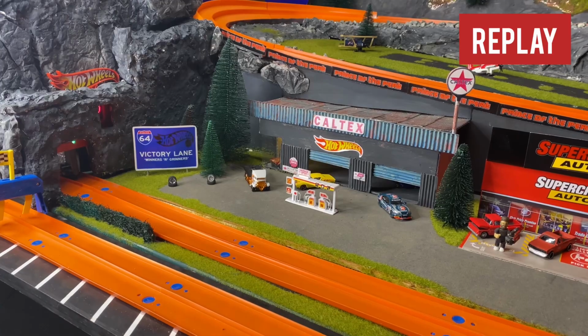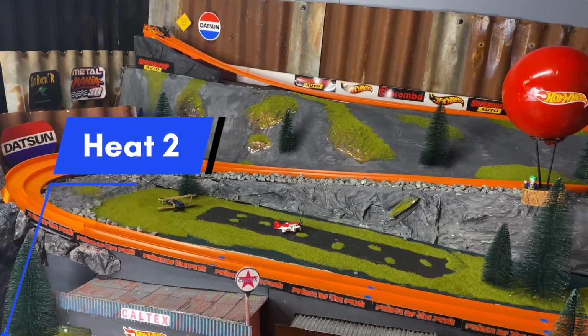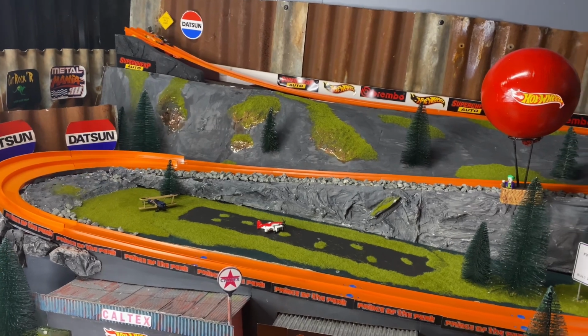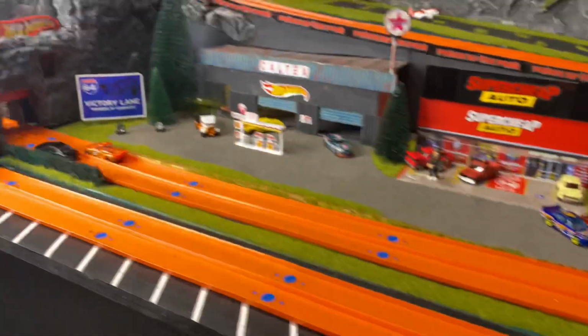Zelda Racing takes the lead in the next heat. He's behind the wheel and they're ready to go. Bolo Brown versus Zelda Racing. Away they go. Draftnator a little bit slow out of the boxes there, but he comes back quick. Here comes Bolo Brown. Bolo Brown just wins.